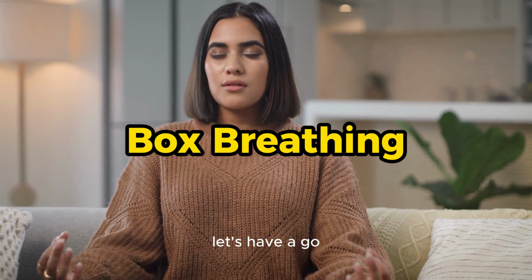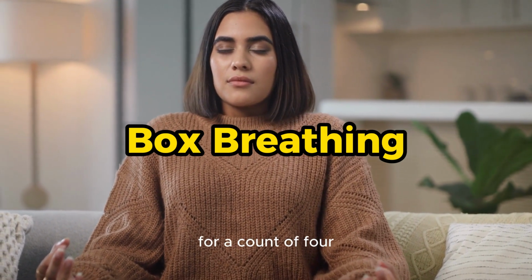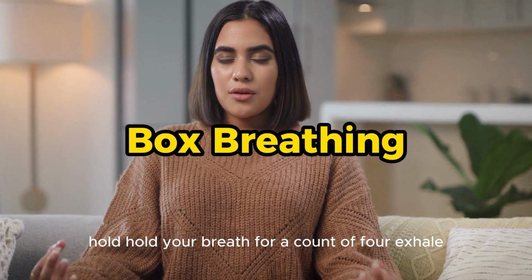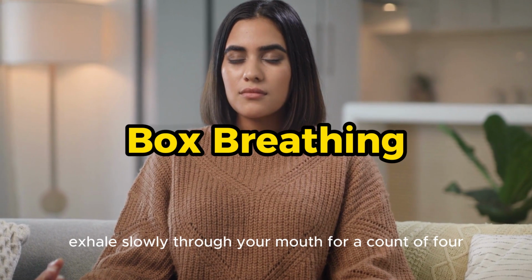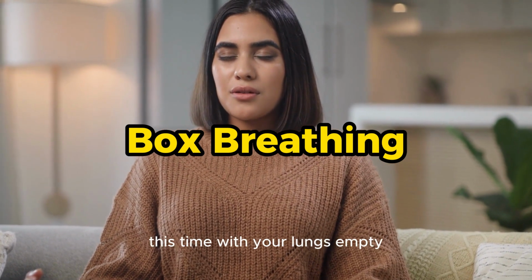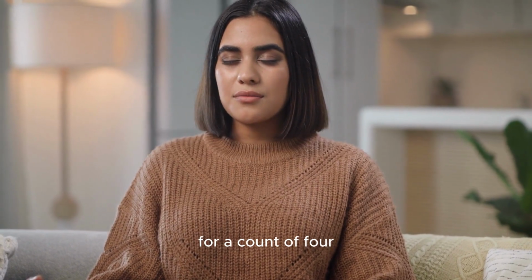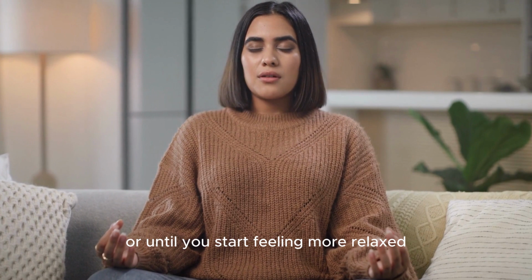Let's have a go. Inhale. Take a deep breath in through your nose for a count of 4. Hold your breath for a count of 4. Exhale slowly through your mouth for a count of 4. Hold your breath again, this time with your lungs empty, for a count of 4. Repeat this cycle for a few minutes or until you start feeling more relaxed.